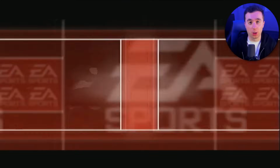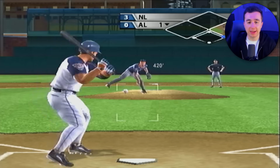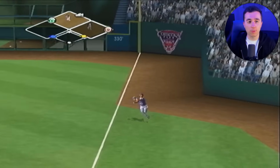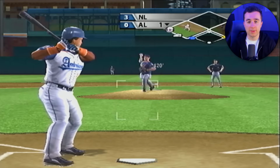I think I played both 2K5 and MVP Baseball 2005 back in the day, though. Is anybody really paying attention back in the day if they were made by 2K or EA? Is that ball getting down? It is. We're scoring runs here, boys. Oh, I guess we're not scoring yet, but we got first and third, no outs. I got the cover athlete.